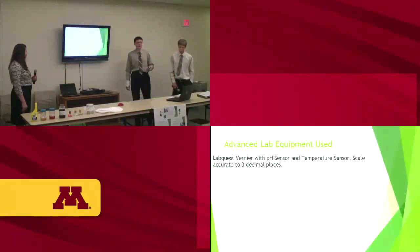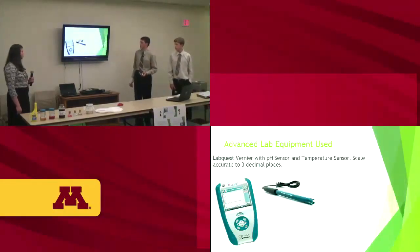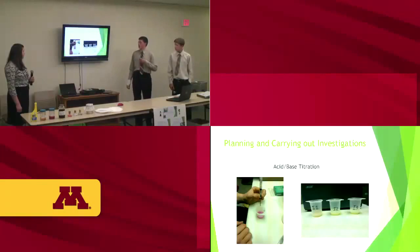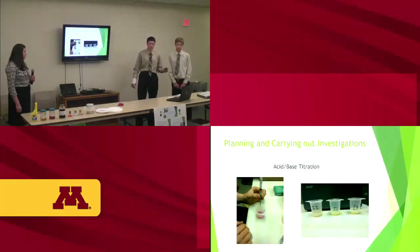So some of the advanced equipment that I used in my experimentation was a LabQuest Vernier with a pH sensor and a temperature sensor, as well as a scale accurate to 3 decimal places. So what I did first is an acid-base titration of the oil. That tells me the life of the oil, how much it's been used, because the more it's been used, the more potassium hydroxide I need to add for the chemical reaction to take place.